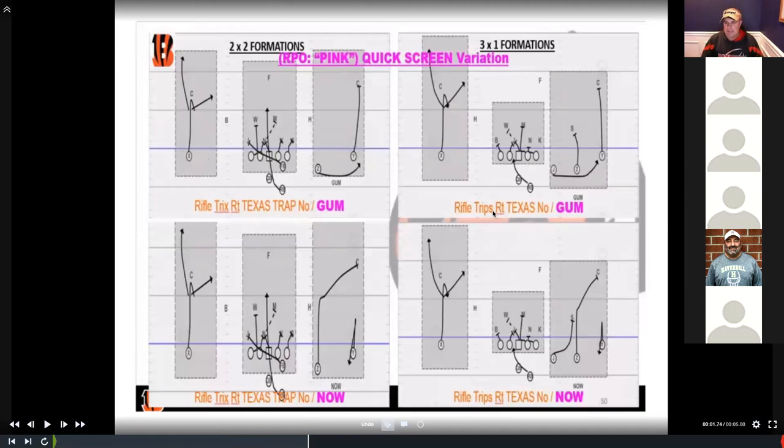We are in a 10 personnel. So we're 3-by-1. The inside receiver runs the bubble. We're blocking. And then the outside guy over here is going to run his hitch or the fade. And with that, I don't like running any type of screen to the Z. I don't like it.